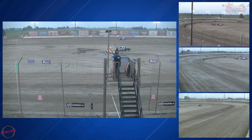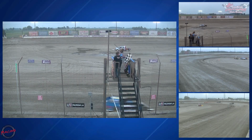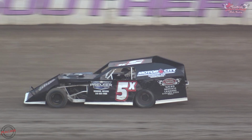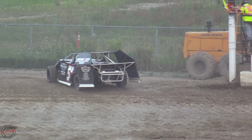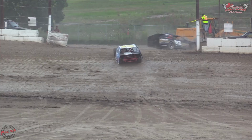Checkers in the air for the 5X of Tim Richardson. Richardson with a good run there from the front row in the 5X car. Currently Drew Smith in the 86 car is your points leader in our modified division, with Joel Dick, Brian Spielman, Justin Mills, and Mario Toniolo rounding out the top five. Some bad luck for Joel Dick. We'll have to see what kind of work he's got to do before he can bring that 09D back out here for the feature.